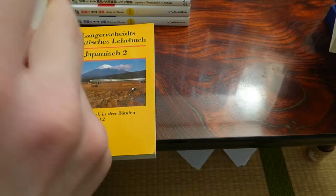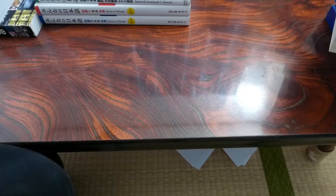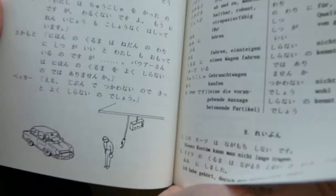And let's see here. You'll see here, this is the last lesson, which is really nice. So they get you familiar in the last lesson with Hiragana. And then they move on to, let's see, the next book also starts out with Hiragana.